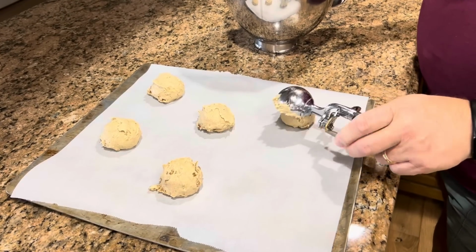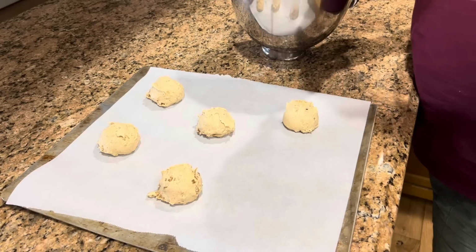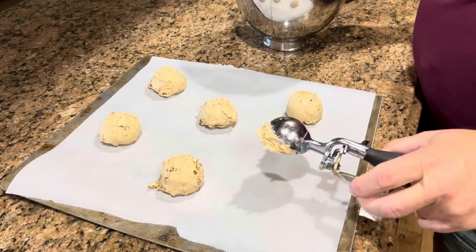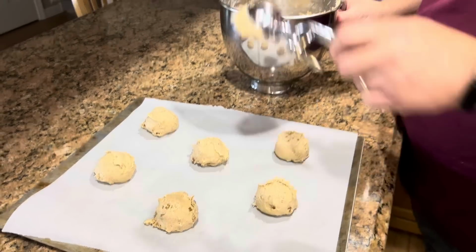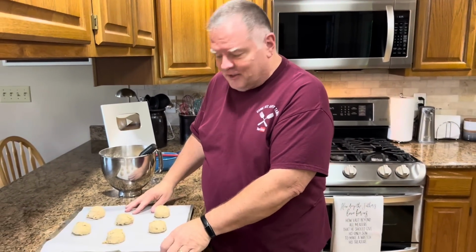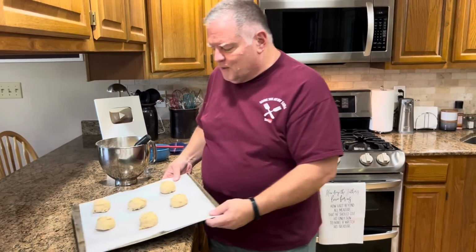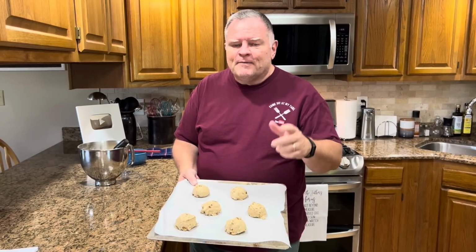Our cookie dough batter has actually been in the refrigerator for longer than 15 minutes because Melissa's parents called and we started talking to them and left it in there. Yeah, left it in there a little longer, and that didn't hurt a thing. All right, so I've scooped out 6 dough balls, and we're going to bake it at 375.